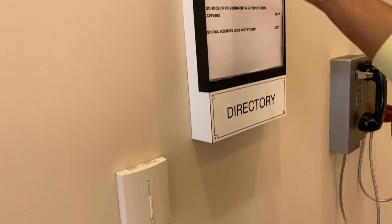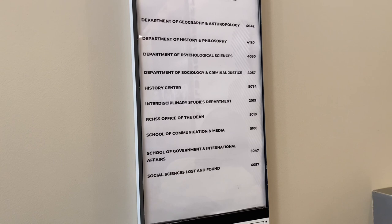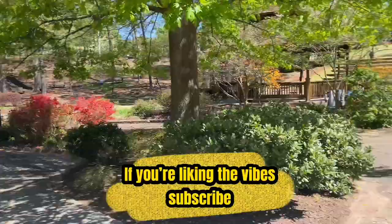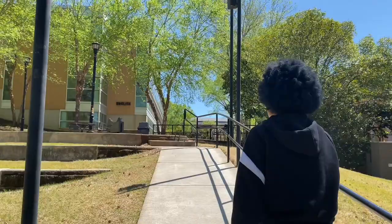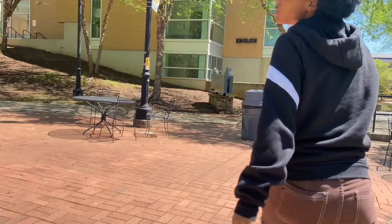Here's some information as well, y'all. If y'all know what y'all's major is gonna be here, these are the departments of each major that's in the Humanities and Social Sciences College. Pretty self-explanatory. If you need help on your papers, anything like that, you need somebody to look at your paper, you're gonna come to this building. There's a whole office dedicated to helping you edit your papers and stuff.